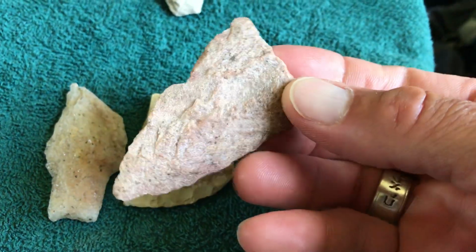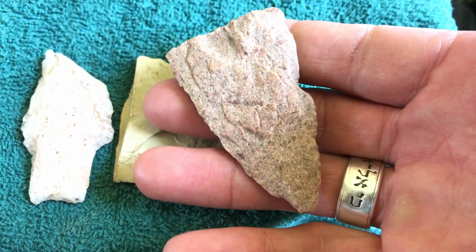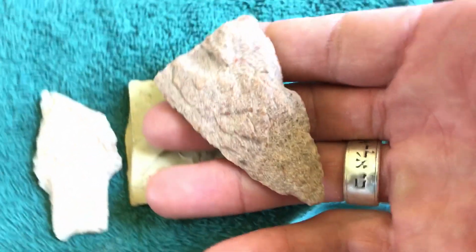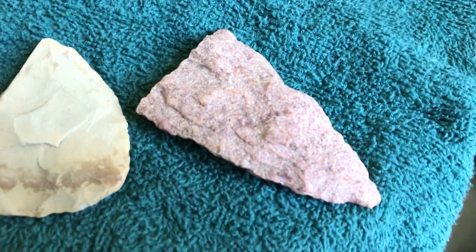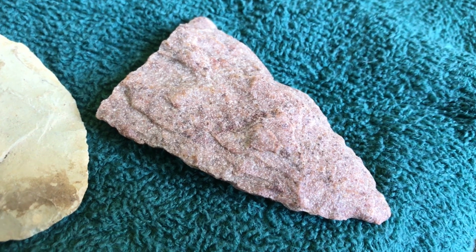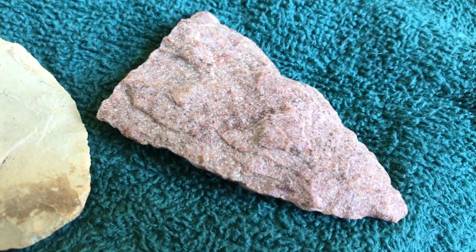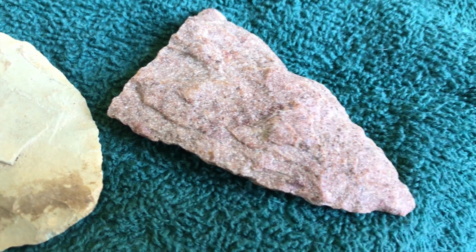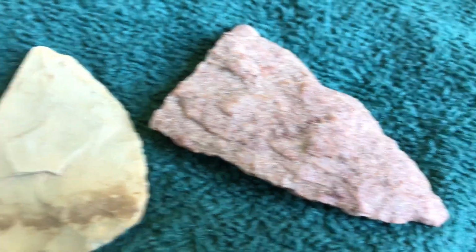The biggest sugar quartz tip I've ever found. Crazy, right? Sugar quartz. But finding that, as well as many other things at Deer Pass, I know they were there. And if I know they were there, I know what is there, right?